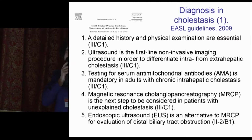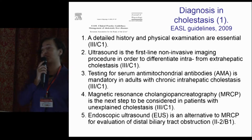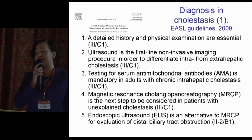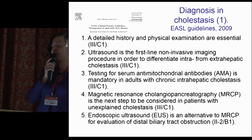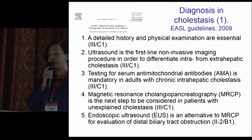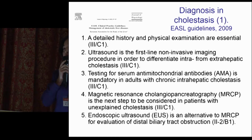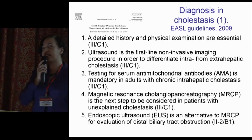So what should we do when we see those parameters? These are the EASL guidelines of 2009. Surely, to diagnose cholestasis, the basis of our diagnosis is a detailed history and physical examination. We could rely on equipment, but history and examination are very important. Yesterday we talked a lot about the algorithm, and we should follow the algorithm. So the first place is ultrasonography. It's a cheap screening method which makes it possible to differentiate which cholestasis we're dealing with, extra- or intrahepatic.